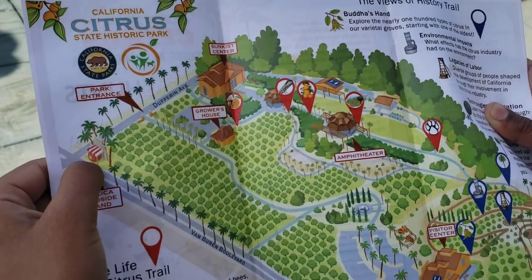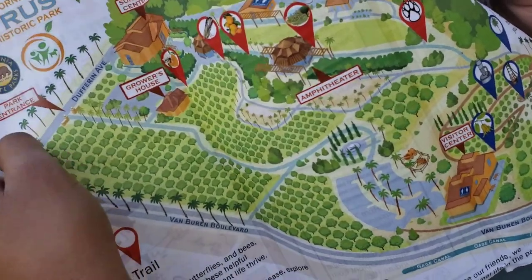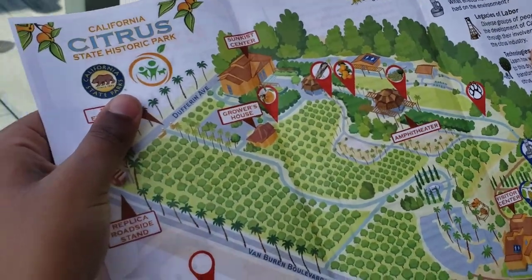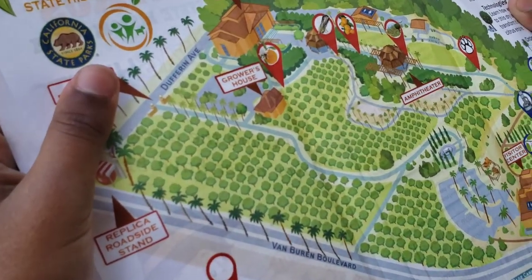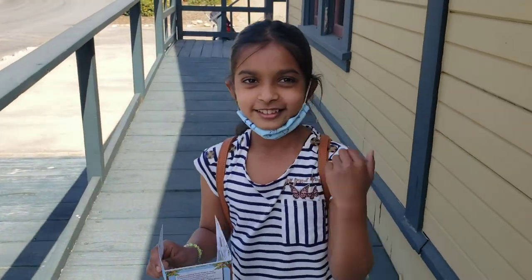A place where they were selling stuff. And then we came past that to the entrance, and now we are in the grower's house, and it marks that close by there's honeybee oranges, something like that. So we're going to see around. I don't have any clue what I just said.